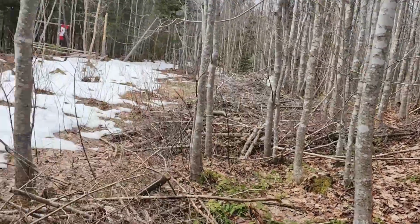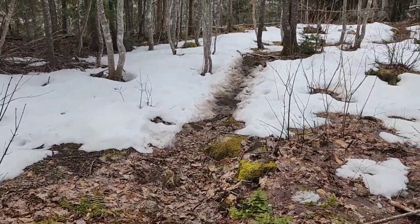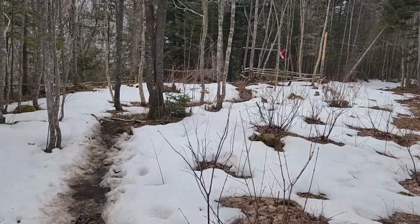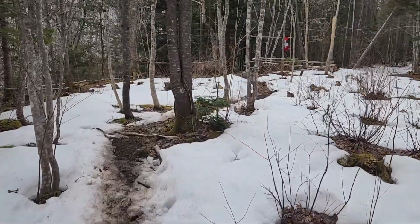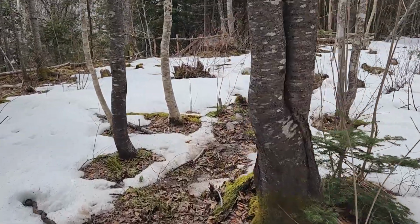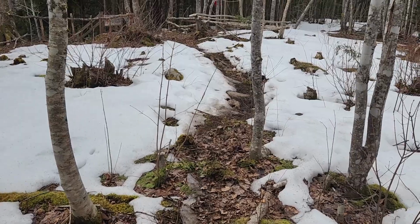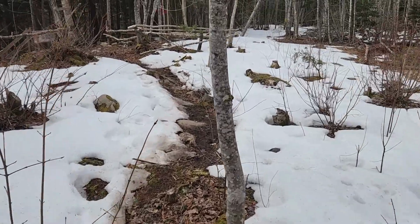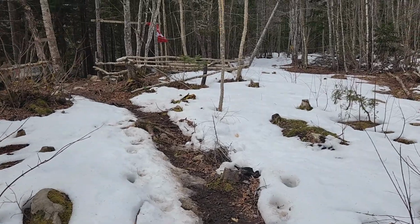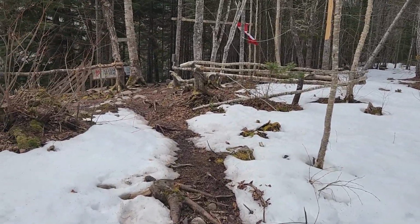So I'm gonna turn into here, and I see a Canadian flag over there, which is where the stairs are. So I'm gonna make our way over here. I can really hear the falls now. And wow, this looks really great. So the video's coming up good. So let's have a look. Let's have a look to see what's here.